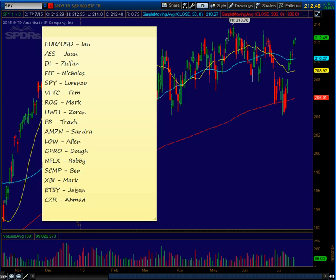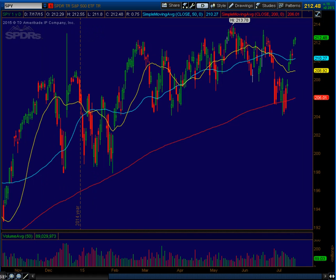That way we know the direction of the market, or we can speculate technically what we expect out of it going forward. I will look at these relative to the SPY as well. So let's look at the SPY first.